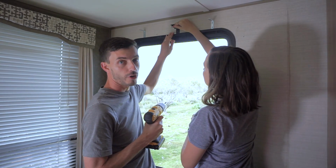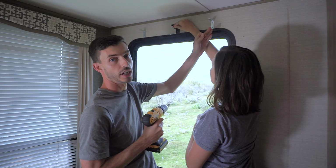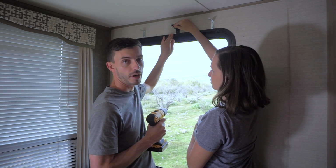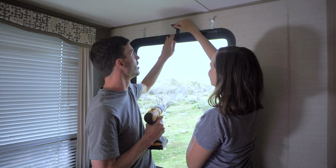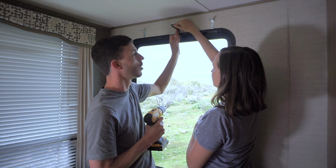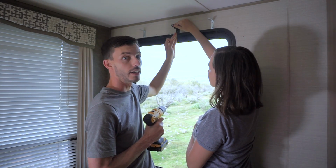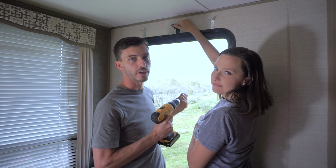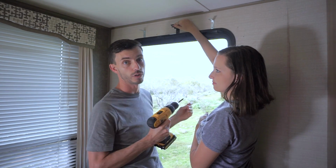So we're gonna put 1 bracket in the center and then 1 on each side, and our window kind of has this, I don't know, random piece of metal there, I'm not sure what it does, but it lifts up a little bit, so we're just gonna set the 1 bracket off to the side so that they're all in a line, and you know, we're just kind of eyeballing it. It doesn't need to be perfect, these brackets just need to hold the blinds.